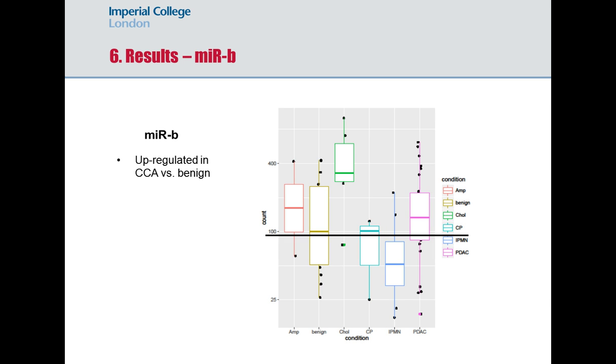We also validate microRNA B, which is shown to be upregulated in cholangiocarcinoma compared to benign individuals. You can observe here the box plot for microRNA B. The green box is cholangiocarcinoma and is above the line, whereas the healthy individuals are below the line.